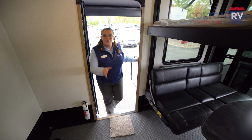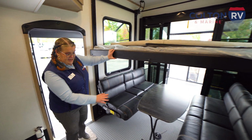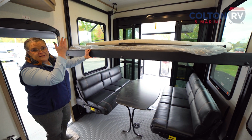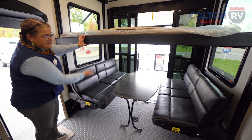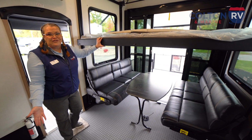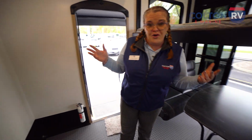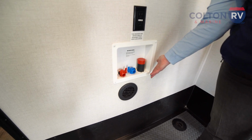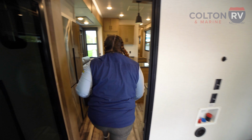All right, so those of you who have never had a toy hauler before, these beds and couches actually lift all the way up to the ceiling, or you could even lay those couches flat against the wall. That's going to give you plenty of space to bring your toys along when you go camping. Another really nice feature, if you're going for longer periods, you can even put a washer and dryer in this fifth wheel. Now let's go look at the main part.